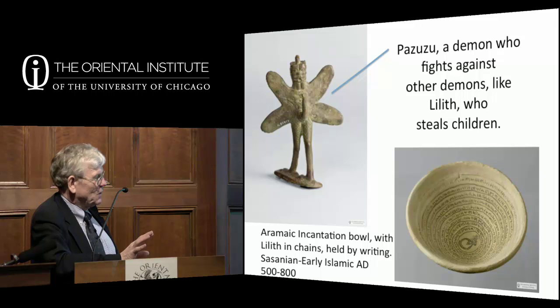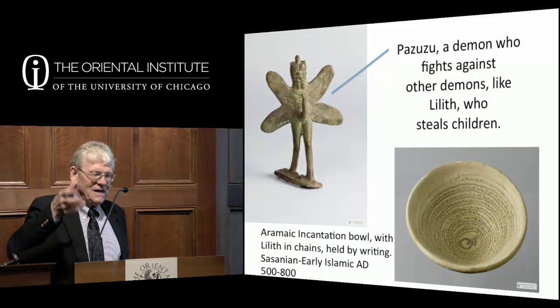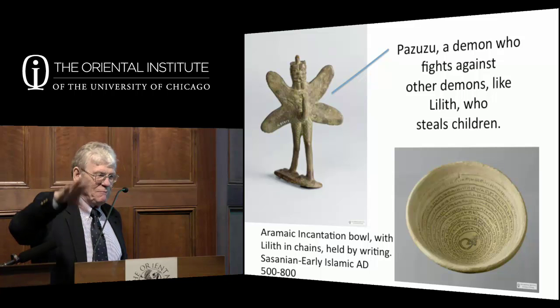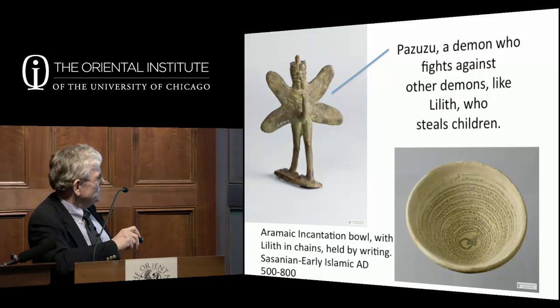We have thousands of these bowls at Nippur. Hundreds have been dug, and probably there are many thousands more. These bowls, we've actually found them in situ, in houses, in the Islamic period and in the Sasanian period. They're buried upside down in the same positions. We find these very early bowls. And what they do, they have an inscription in them which runs from the center.